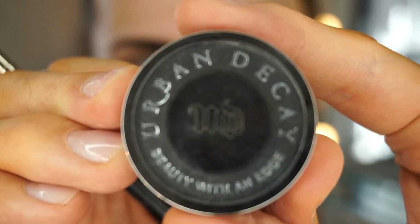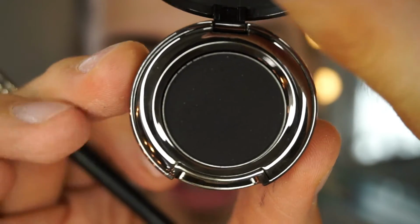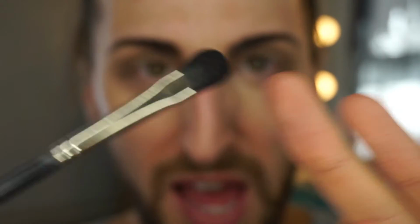So what we're going to do is go on with our black, and I'm going to use the blackest black on the market, which is the Urban Decay Blackout shadow. Now look at that. It's as black as my soul. And I'm just going to go in with a flat brush, the Inglot 29PO. It's just a flat brush, and we're going to go in and pack that onto the outer corner of the lid and right along the lash line.